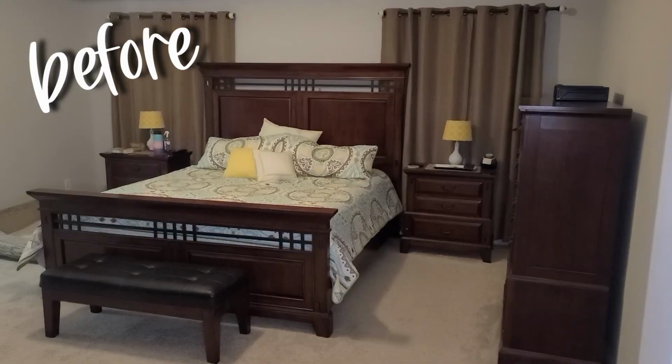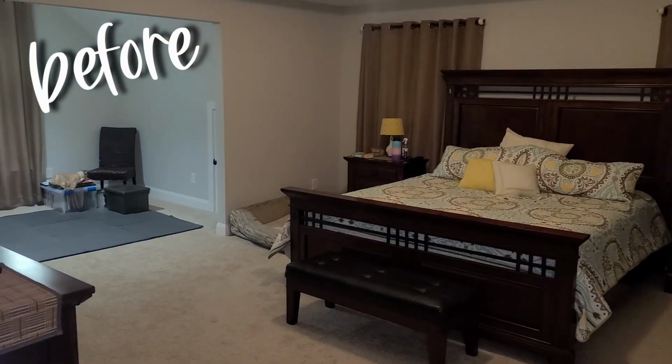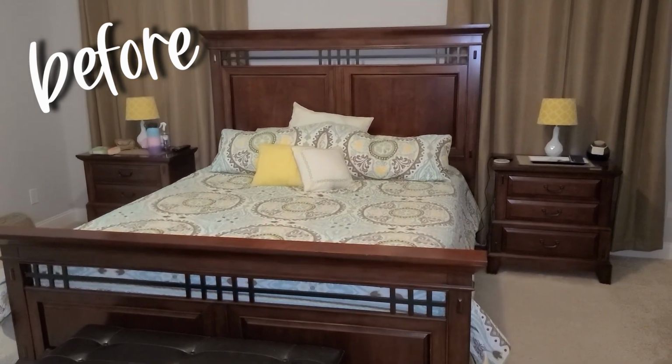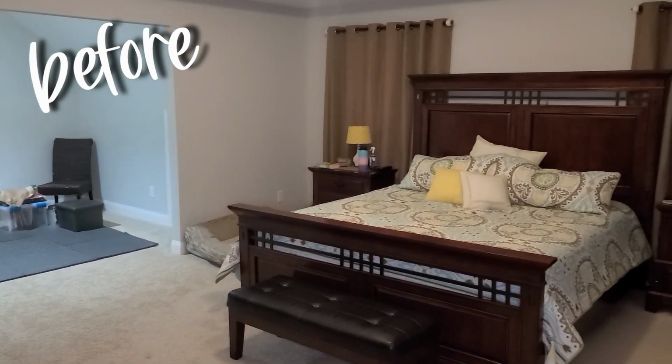So of course we have to start with the before photos. Ugh, I can't even stand to look at them. This is an overview of the whole room as you walk in the bedroom door. I can't believe I kept this room like this for so long, even though I hated it. It definitely did not feel like a relaxing place to be, but all that has definitely changed.